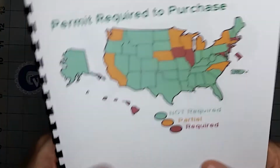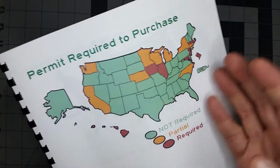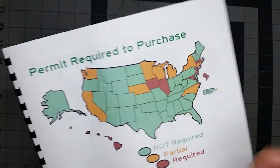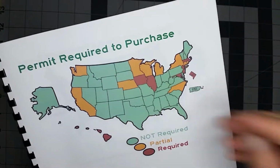So let's look at it again. We've got states that are green, which have no permit to purchase. You don't have to ask permission. You don't have to get a permission slip every time you buy a firearm in the states that are green. Great. Now, how can those states help the states that are in orange or red?